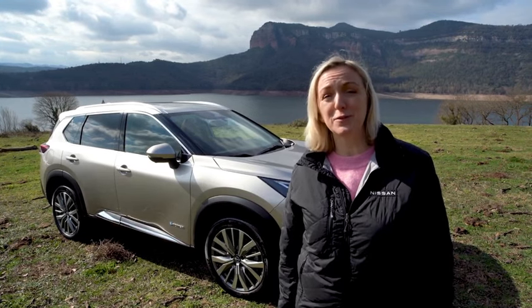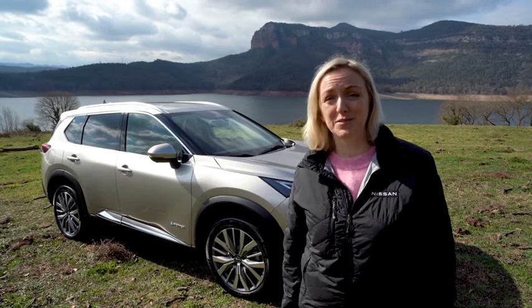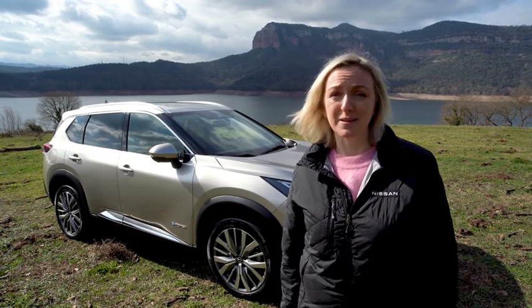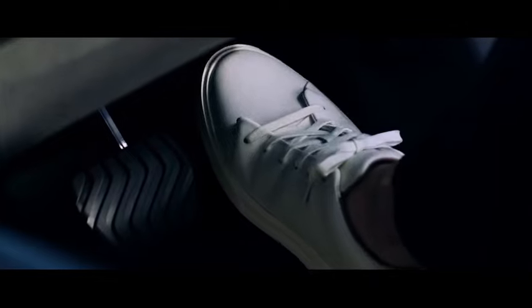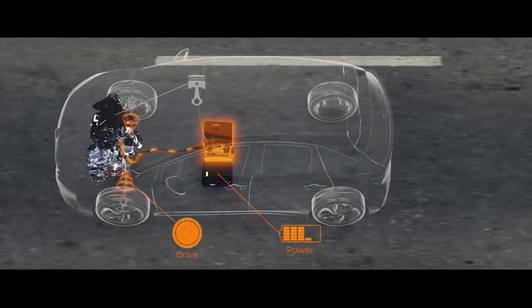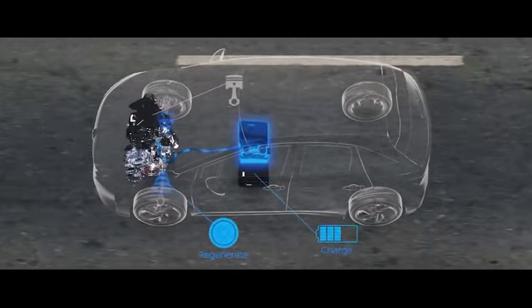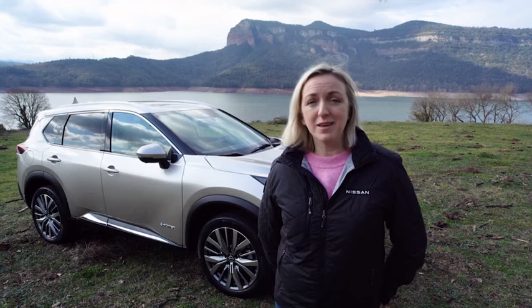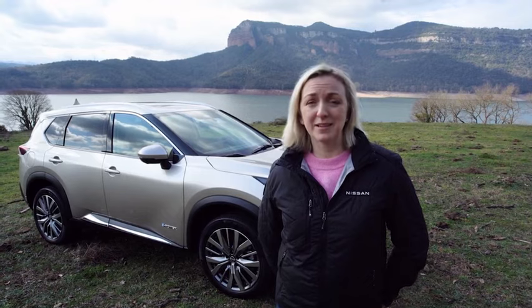In fact, better fuel efficiency than traditional hybrids, especially in urban and suburban areas where we know our customers spend a lot of time. And with e-Power comes our e-pedal step technology, allowing our customers to accelerate and decelerate the car with just the use of the gas pedal, making that urban driving even less demanding.